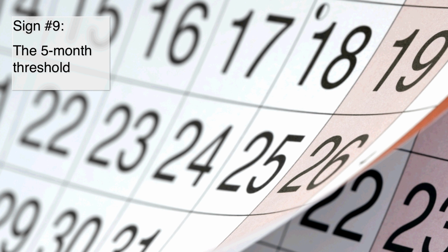Sign number 9 is something that we've seen over many of these projects, something we call the Five-Month Threshold, where if you don't have a ready-for-production prototype by 5 months before your scheduled launch date, you very well may have a problem that's going to cause that launch date to slip. And nobody likes slipping launch dates, of course. You want to get the project right, and you want to get the right product into market, but you also have to minimize the schedule risk.